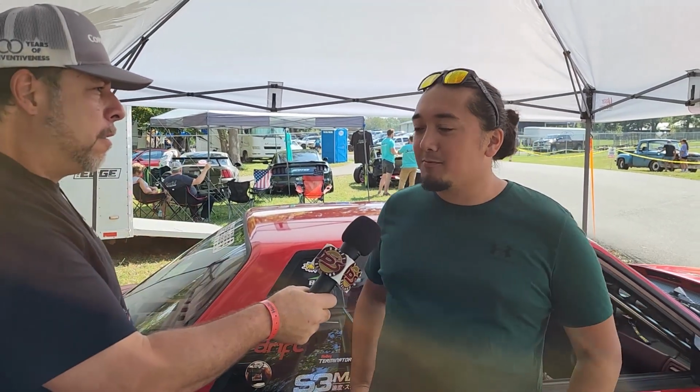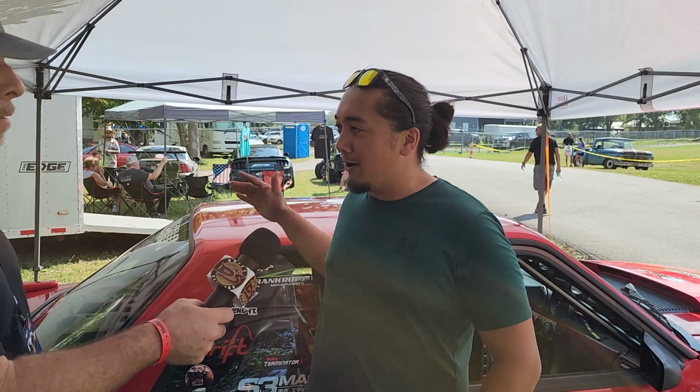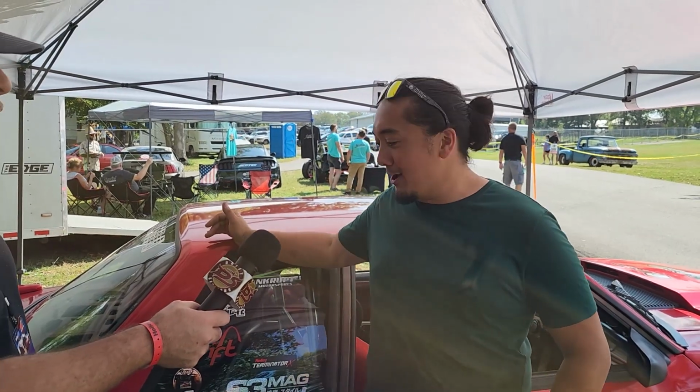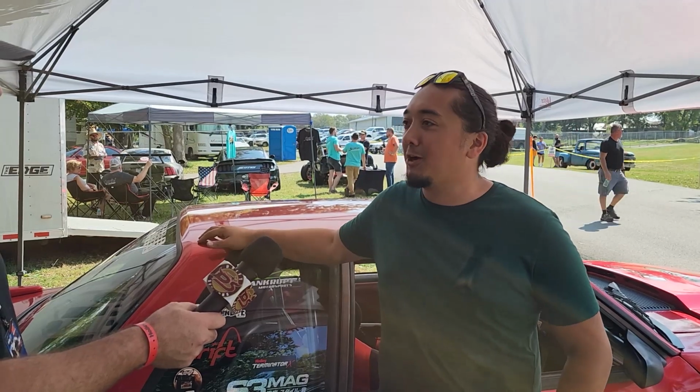So you started in this car and you just kept with this chassis? Yep, this is my first drift chassis. I now have 2 of them. I now have a 99 Corvette as well as this thing, but this is my very first drift car. It's not always looked as good as it does today, but it's a work in progress kind of deal.